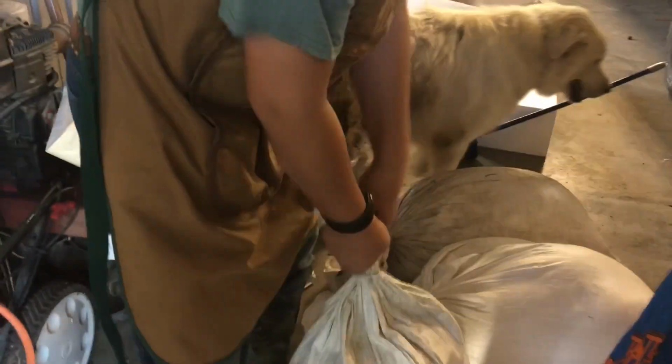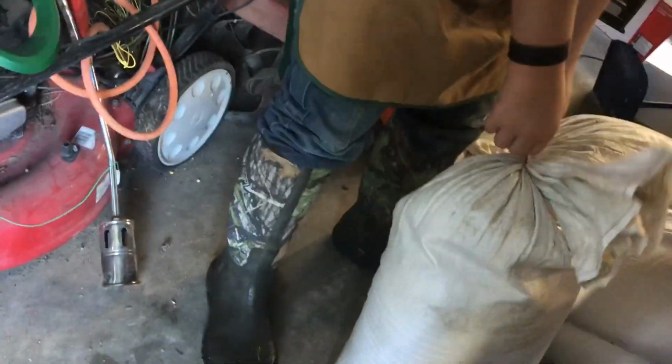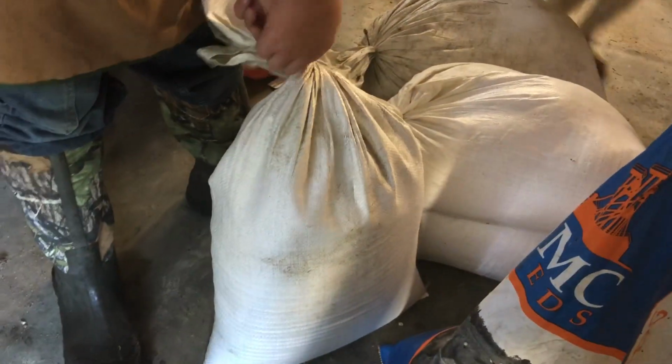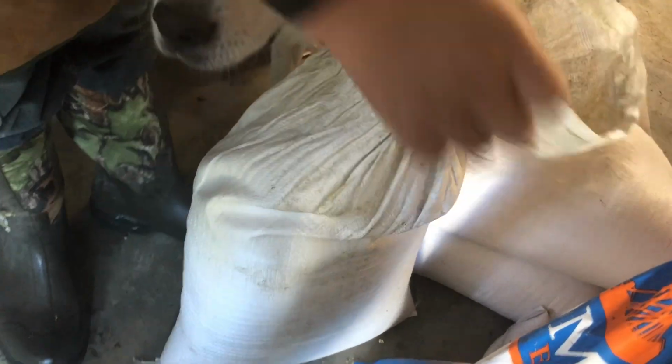So we feed them best hog from our local feed mill. We have 5 bags here because we want plenty. So we feed them this. I don't know what's inside of it. It's probably very similar to best cow. Pigs will eat anything. So it's probably very similar to best cow, because you can tell by looking at it, it's a whole lot like it.